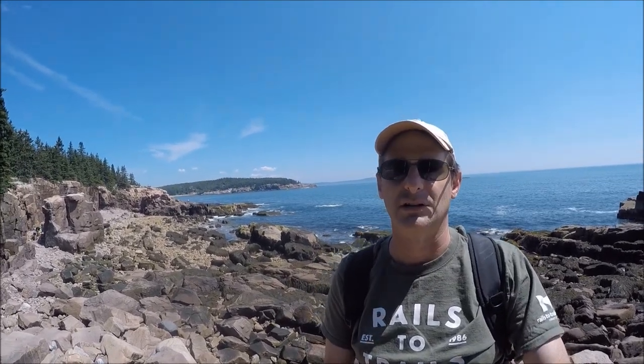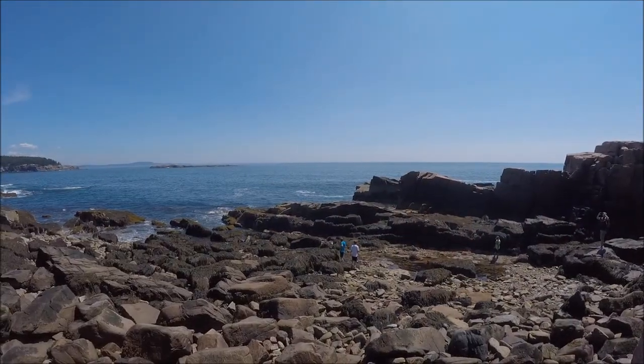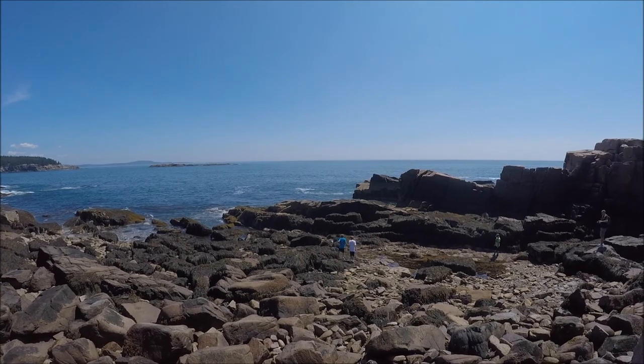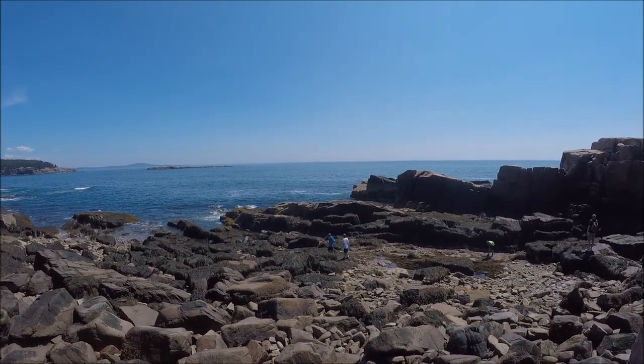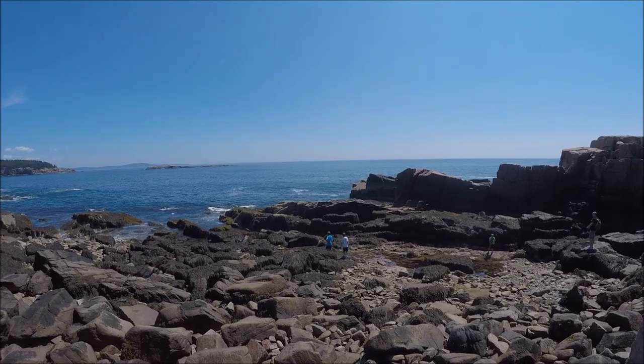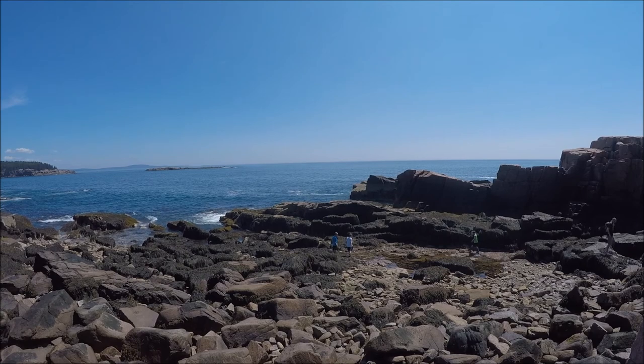It's gorgeous, though. You can see why it's popular. We're very near Thunder Hole, and about 45 minutes before low tide. The tide's still going out. Normally the water would be all the way up to where I'm standing, but you can see the boys down there exploring the tide pools here.